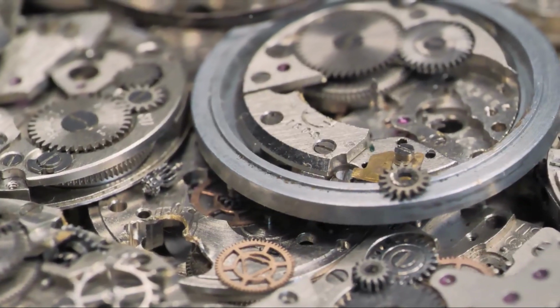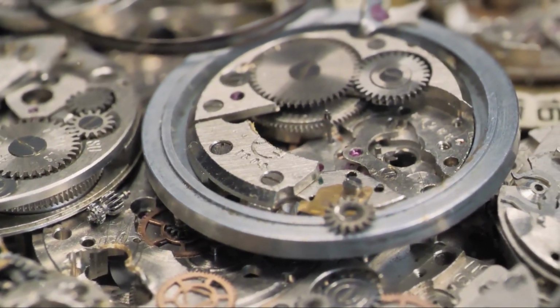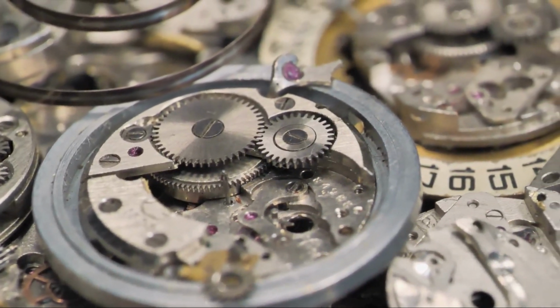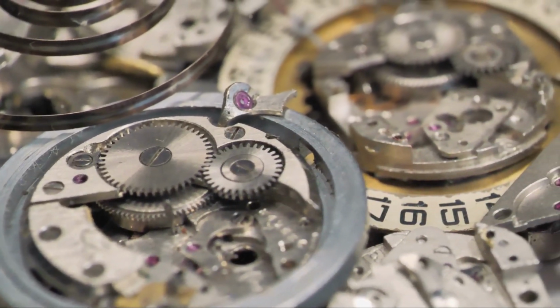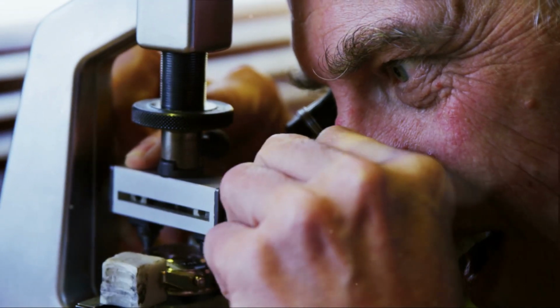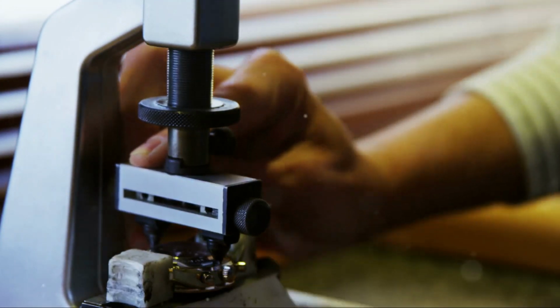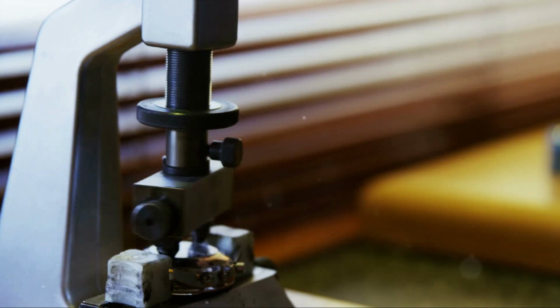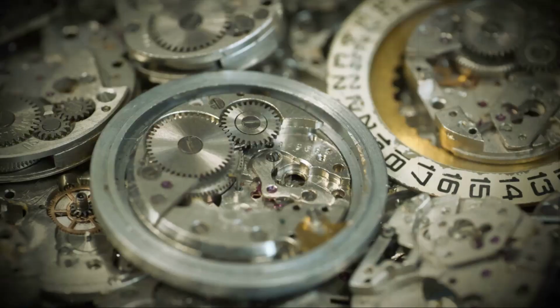The Industrial Revolution proved to be another significant turning point. Prior to this, the watchmaking process was a laborious manual affair, but with the advent of mechanization, production was streamlined. The Swiss watch industry readily adapted to these changes, enhancing productivity without compromising on the quality that had become their hallmark. Yet the road was not always smooth.